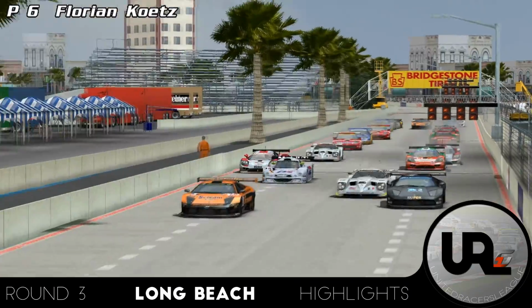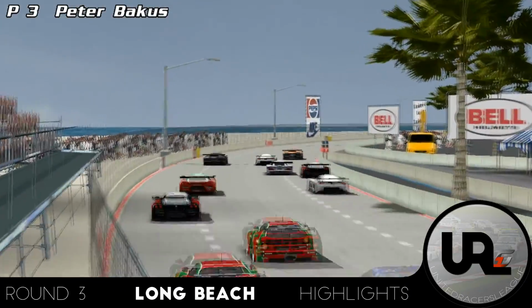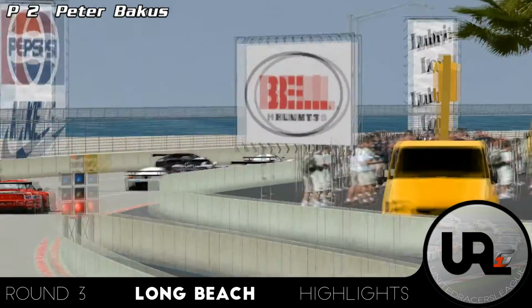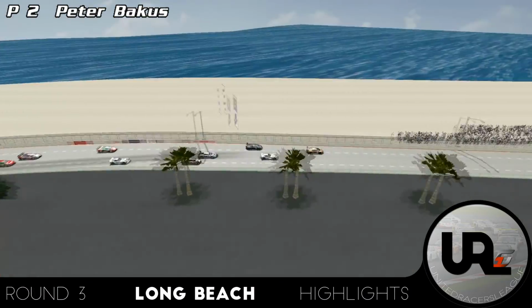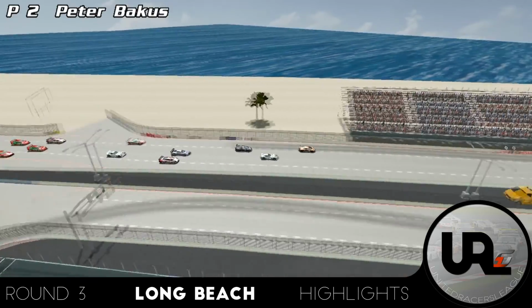Oh, and Peter Backus has a good start. He puts himself alongside Mihovil already. Mikko goes for first position, it seems. Let's have a bird's eye look. Everything is clean until now.